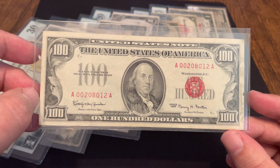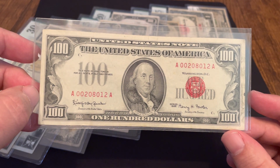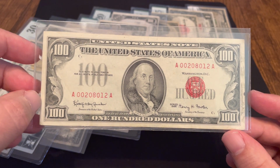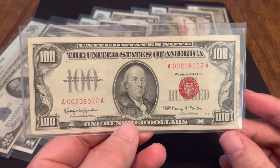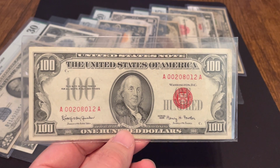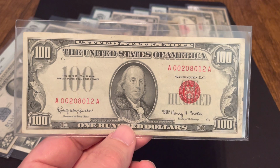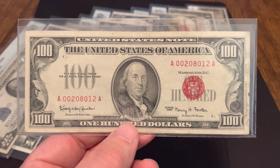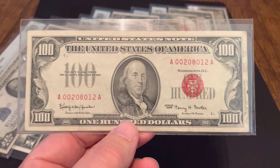Like I said, they made $1 in 1928 for Puerto Rico. They made the $2 up until 1963. They made the $5 the same way. But if you want a large denomination, it's the 100, and they only did the 1966 and 1966A. They did not print many of these at all. What is it going to run you to get one of these? About 185 bucks. In good shape.